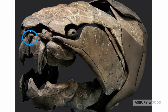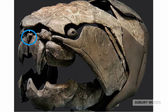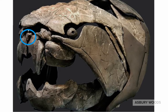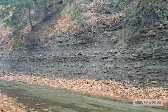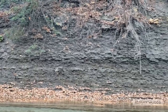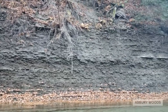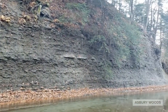The fossil that was found at Asbury Woods along Walnut Creek is believed to be from the upper jaw structure, which is circled in blue. Based on the shale rocks that formed over hundreds of millions of years ago and the fossils found within the shale, we know that this area was covered by water during the Devonian time. Who knows what geologic secrets may still lie hidden inside the cliffs or under the creek just waiting to be exposed.